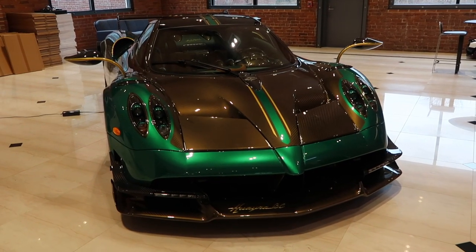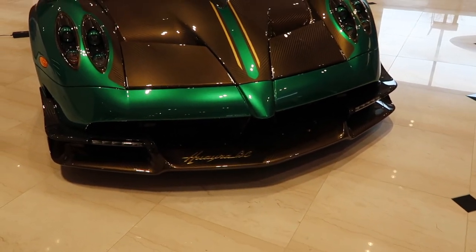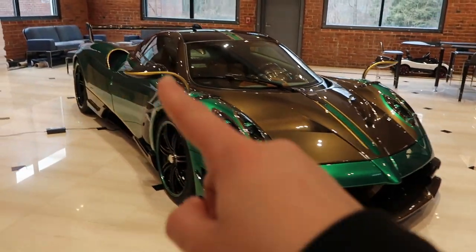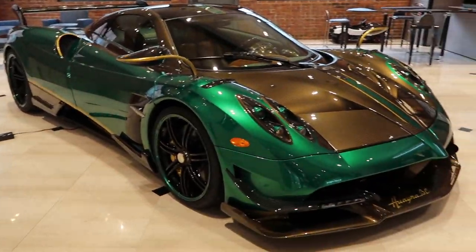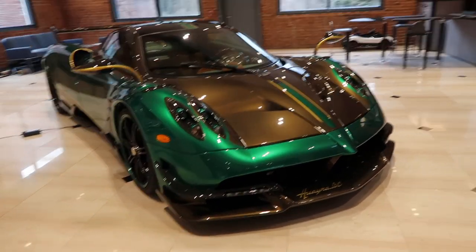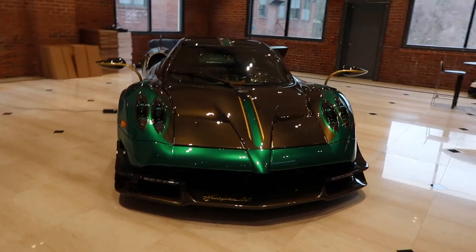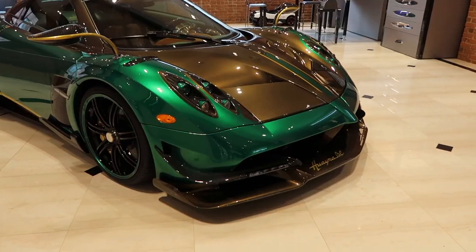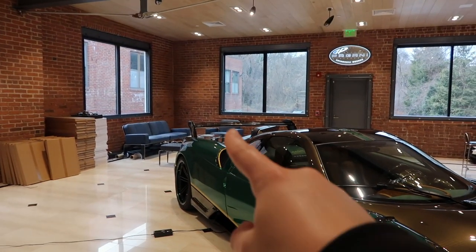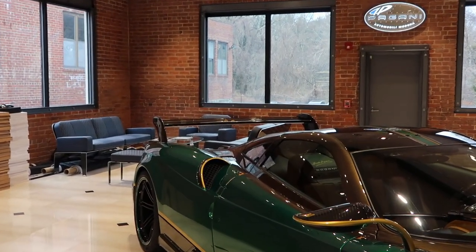There's brown carbon fiber everywhere, especially on the front for the hood, and this massive front splitter says Huayra BC on there. And even the massive rear wing is brown carbon fiber. So the Huayra BC is the track-focused version of the regular Huayra, and you can definitely tell that by looking at it. It has very aggressive styling and tons of aerodynamic improvements. As you can see at the front, you've got carbon fiber canards, and like I mentioned, you have a massive carbon fiber rear wing. That thing is so big, you could probably eat a meal off of it.